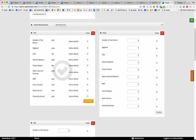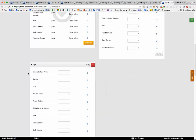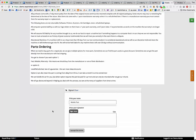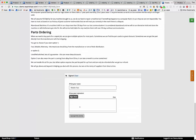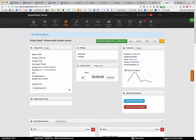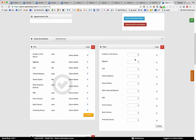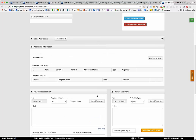You hit finalize. You have the customer sign the terms and conditions. This can be on screen with a mouse. This can be an iPad or touch device. This can be a USB Topaz digital signature device. And then this PDF is stored indelibly. So now that you're on the ticket, you can have the technician come, and after they do the repair, they can go through a post worksheet if you want. Just going to minimize that.